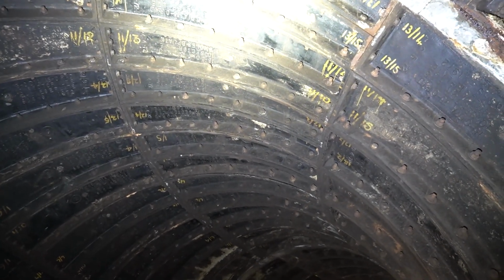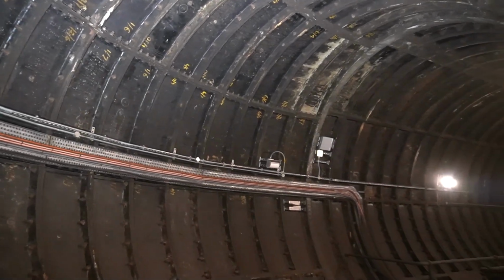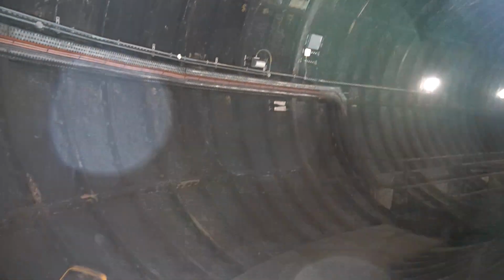Oh, it's getting dusty now. Wow, that train's pushing in some. Whoa. Wow. Siddy would be struggling with contact lenses in here, I think. Look at this here. This is like a blockage.